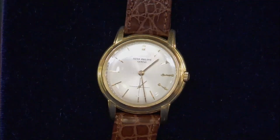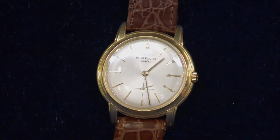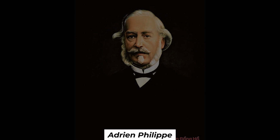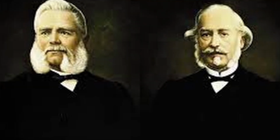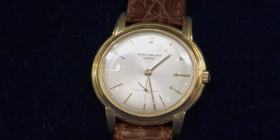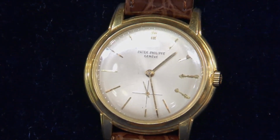One glance at this wristwatch is enough to recognize its distinguished pedigree. It hails from none other than Patek Philippe, one of the most revered Swiss watchmakers. Founded in 1839 by Anthony Patek and Adrien Philippe, the company has built a reputation for crafting exclusive, fully handmade timepieces of the highest quality. This particular piece is a Calatrava Disco Volante yellow gold vintage men's watch, model 2251, first introduced in 1954.